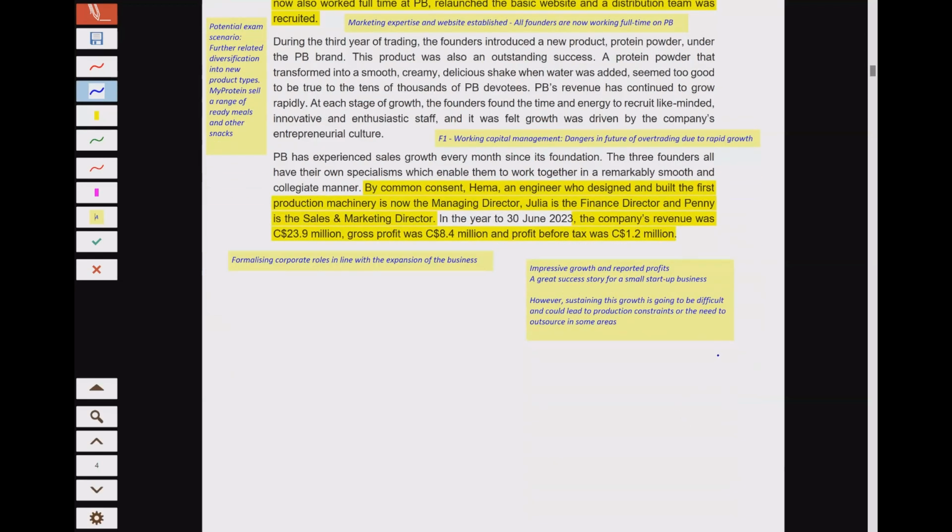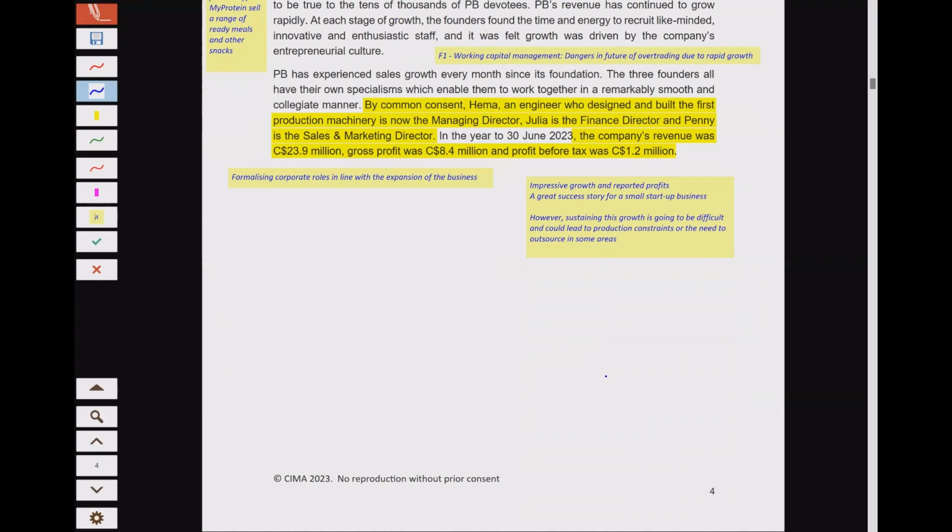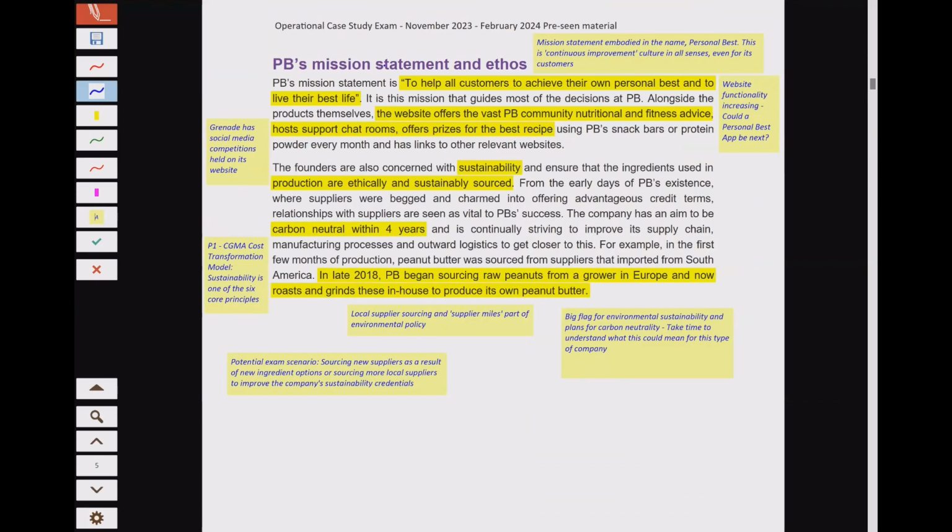So planning and decision making is part of management accounting, isn't it? So planning for this kind of growth is important. Okay, we're now going to be on page 5. Mission statement and ethos. So the mission statement: to help all customers to achieve their own personal best and live their best life. So that word best stands out. They want you to think that the ultimate quality, they're excellent. They've used their brand name in their mission statement. That's a clever move there.